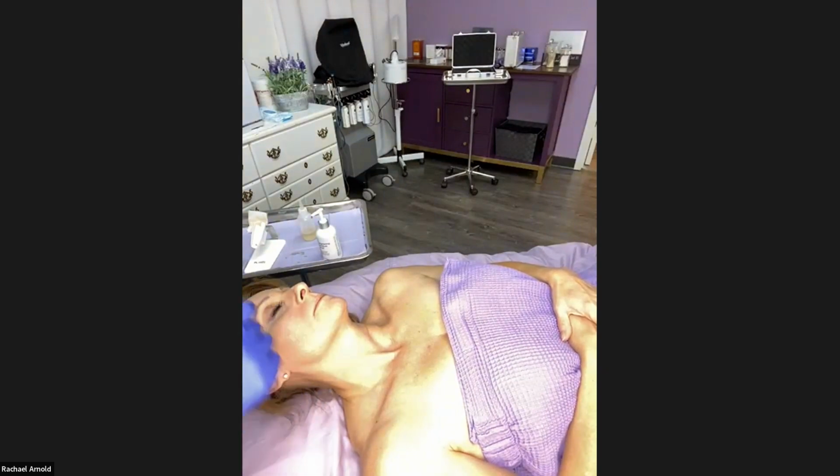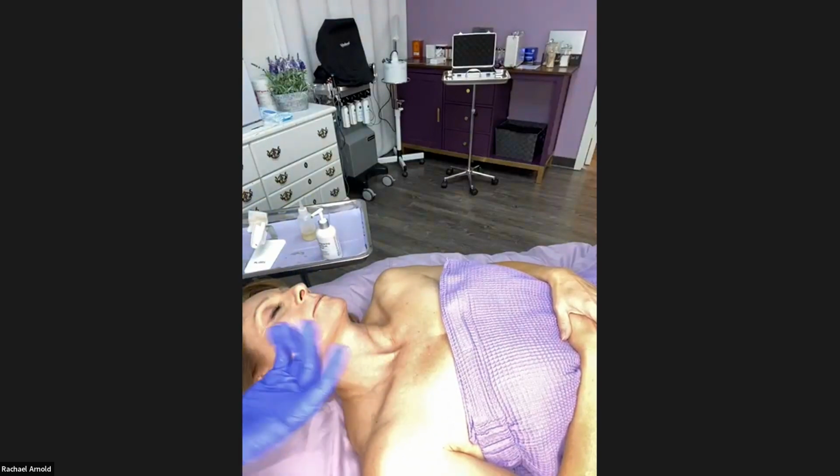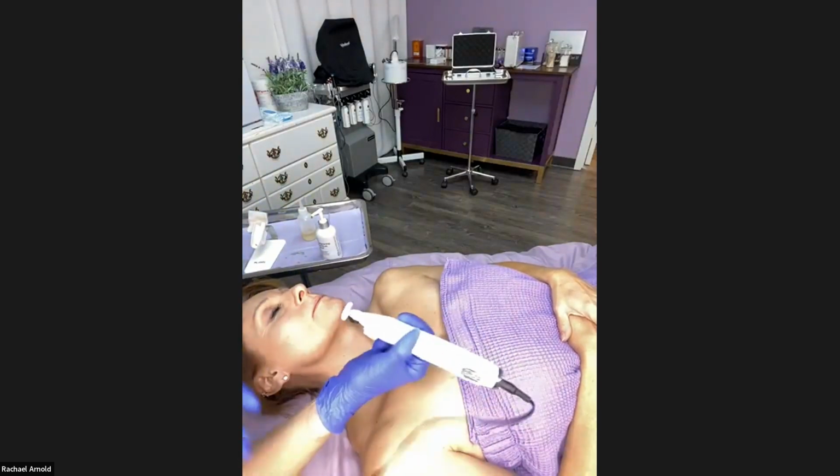Some people like to draw a grid. I don't. I can just tell where I've gone. But if you like to draw a grid with a white eyeliner pencil, you can do that. I also don't do that because I'm trying to keep their skin really, really clean while I'm doing this.